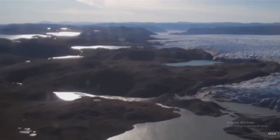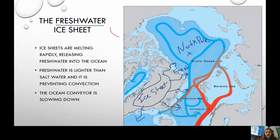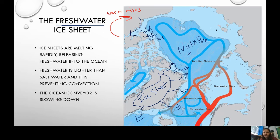Okay, so it's kind of weird, and probably the best way to draw it is that, generally speaking, we say warm water rises and cold water sinks. That's our normal convection current. And that's what was happening up here at the Arctic. But now we're adding this new dynamic to the system where we have fresh water, and fresh water is lighter. And so fresh water is actually going to want to rise, and salt water is going to want to sink. So how does that affect our dynamic that is normally going on?